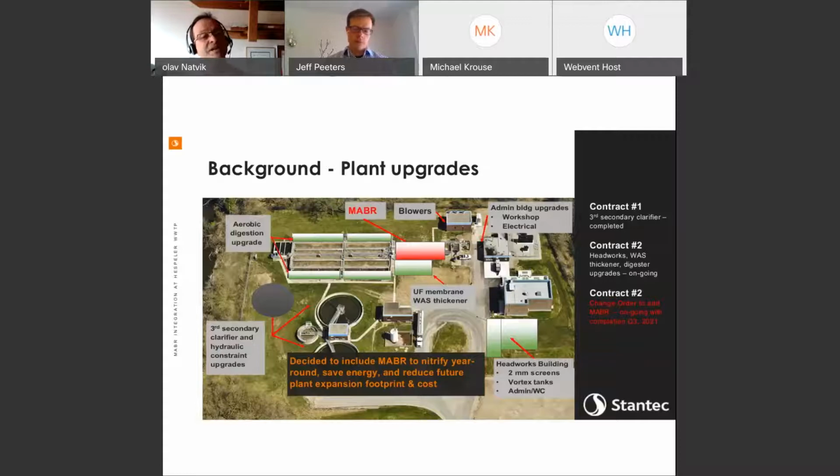If the money hadn't come in, this MABR wouldn't happen today. It might have happened 10 years from now. Let's say when the plant expanded, things may have changed. But that's the result of what happened essentially.